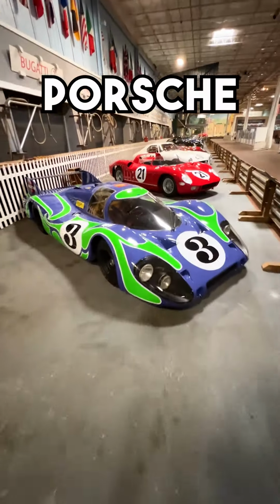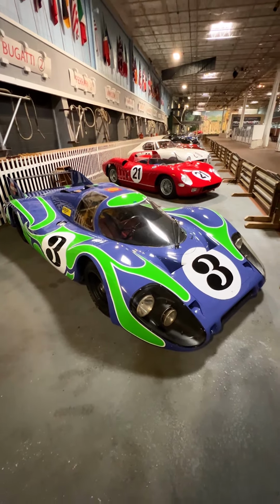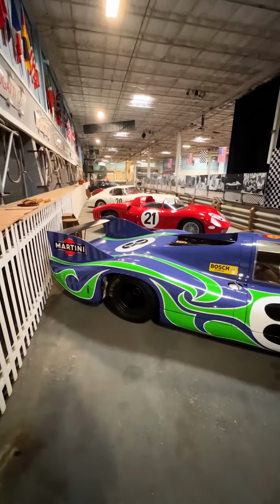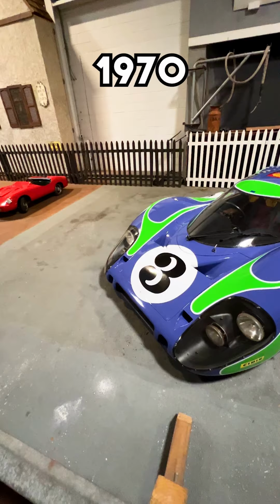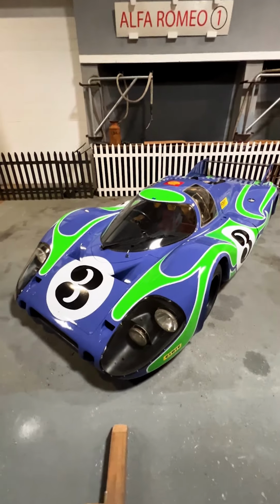This is the only Porsche 917 Longtail in the world that's in private hands. The 917 was built solely to give Porsche an overall win at the 24 Hours of Le Mans, which it did in 1970 and 1971, but only a few Longtail versions like this were ever built.